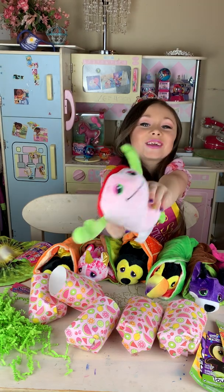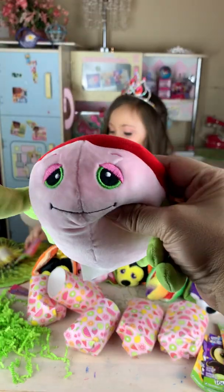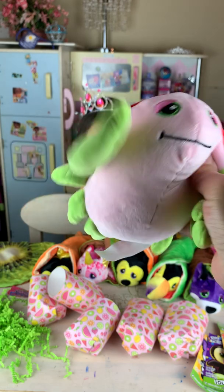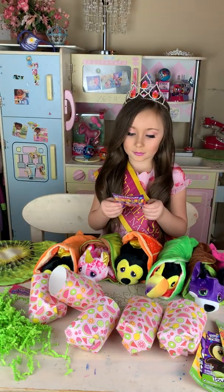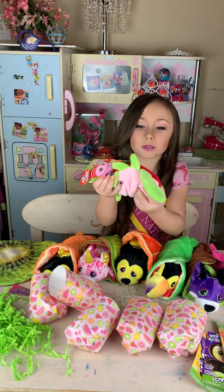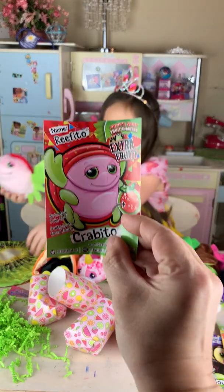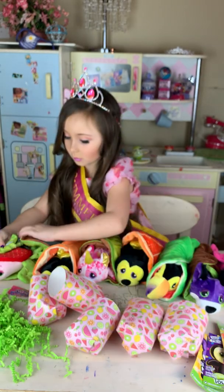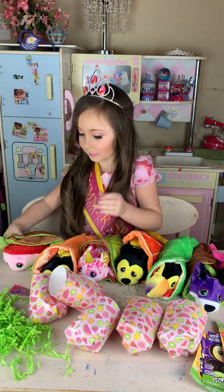Aww. Oh, this is so cute. Okay. It's a chihuahua. It's the same thing as the unicorn. It smells good. Yeah, I know. It kind of looks like a strawberry. We just put it like that. Don't forget to read this again. Refito Crabito. Okay. And birthday is July 23rd.